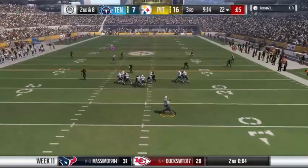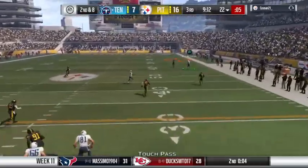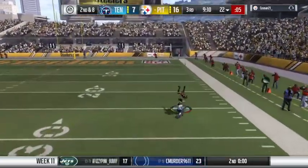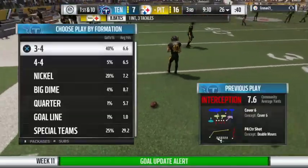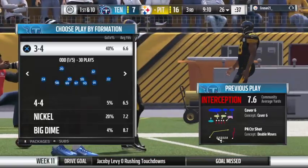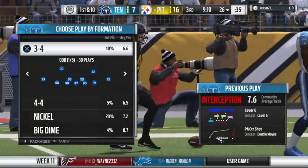Second down, Mariota. He's going to look deep down the field. And my goodness, another interception. A great read and it's picked off. And they will take over at the 26-yard line.